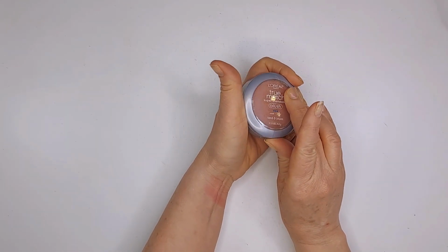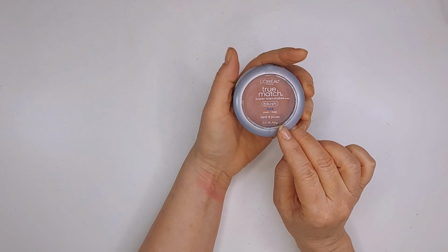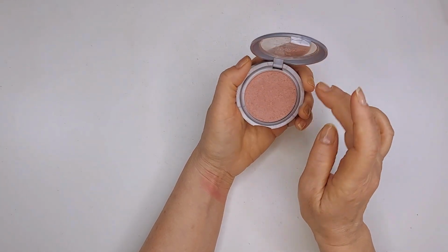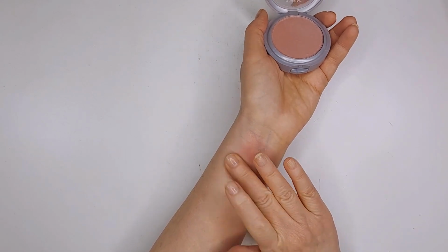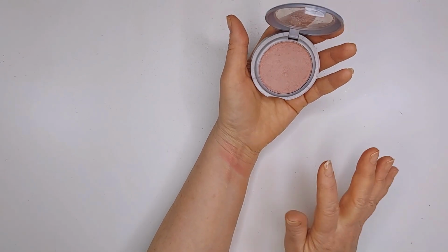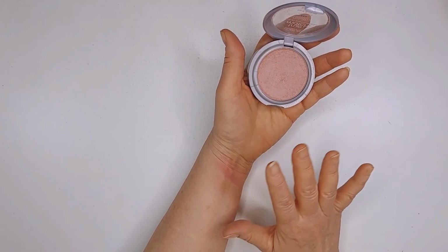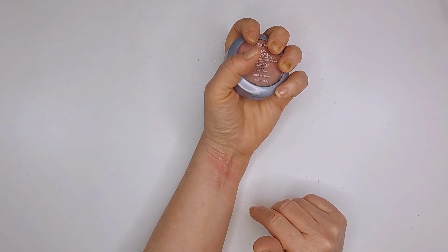The L'Oreal True Match Super Blendable Blush. This one is fairly new. I actually panned one of these completely, I believe in 2023. And so I repurchased this, and I really like this shade. It's just really nice on my light skin tone when I want a blush that's just kind of barely there. This one does the trick really well.